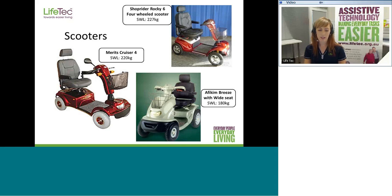Last, we have our African Breeze with wider seats. So it has a powerful motor and long-range batteries. There is a suspension system, a high back seat, and front basket with a rear tray. There is a variety of additional accessories for full compatibility with each individual. Safe weight limit is only 180 kilos, so not as high as the other two.